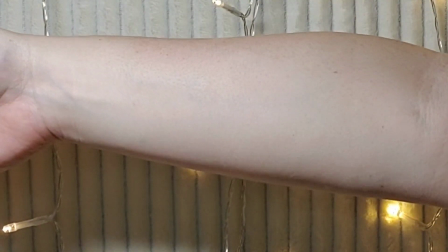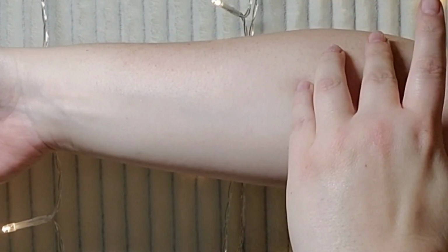So, in any case, I'm going to do swatches for you guys. I'm going to do this look. I'm going to do another look, and then I'll be back at the very end with my final thoughts. Alright, you guys. The very first shade is called Old Faithful.